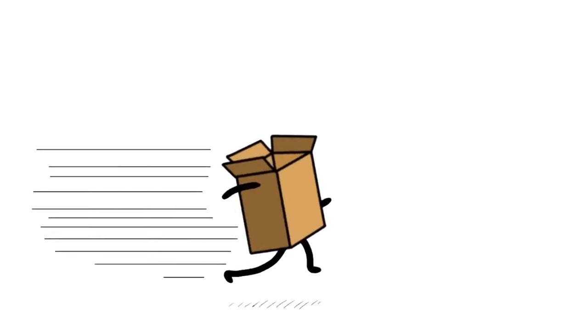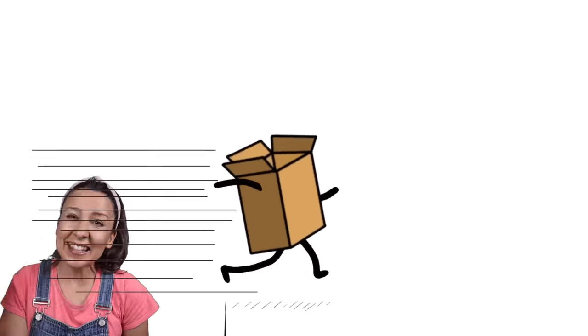X says x. Can you do that? X. You can hear it at the end of the word box. X. X is a letter. X is the sound that it makes. X is a letter. X goes the X. Box. X says x. Yay.